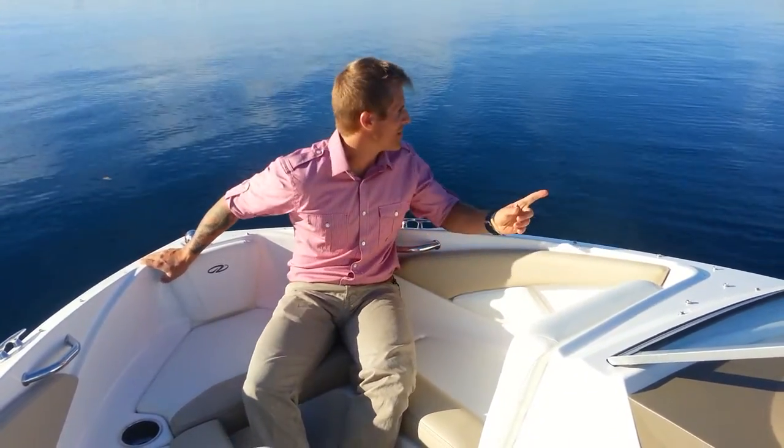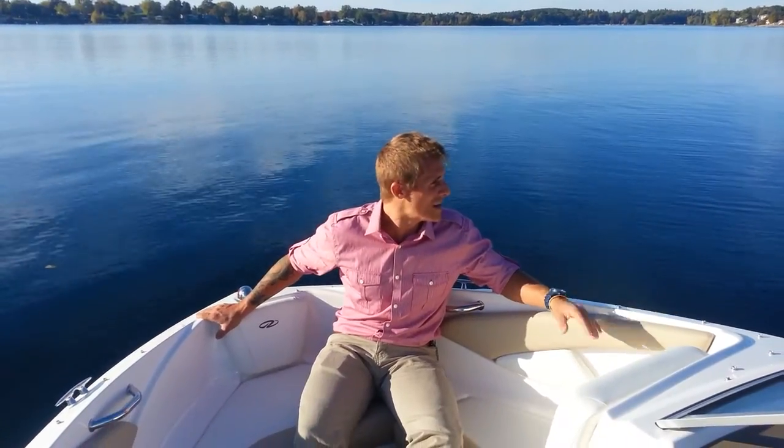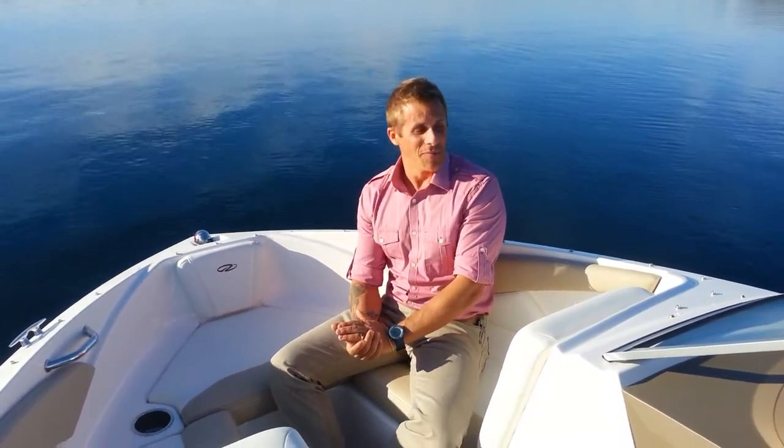Just look around here. It's a beautiful day in northern Michigan. It's actually mid-October, and it's 70 degrees here. There's no wind, and it's absolutely gorgeous. I'm excited. Well, the only thing that's better than that, actually, is the boat that I'm sitting in today, and it's a 2013 Regal 1900, and this boat is special.